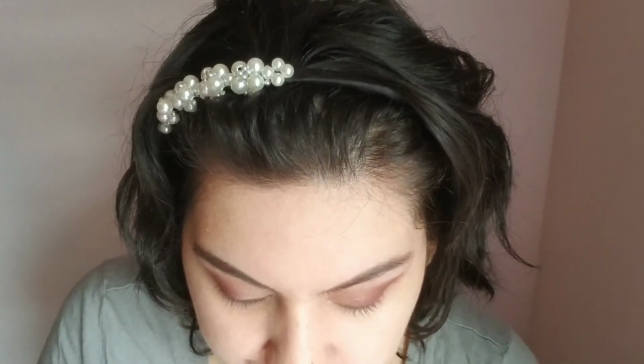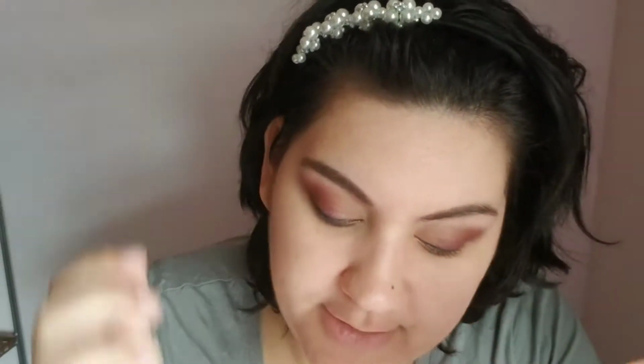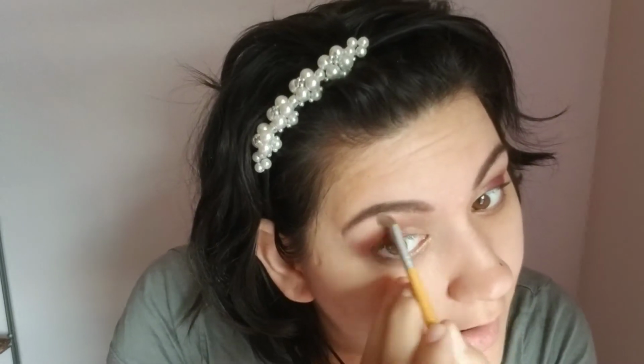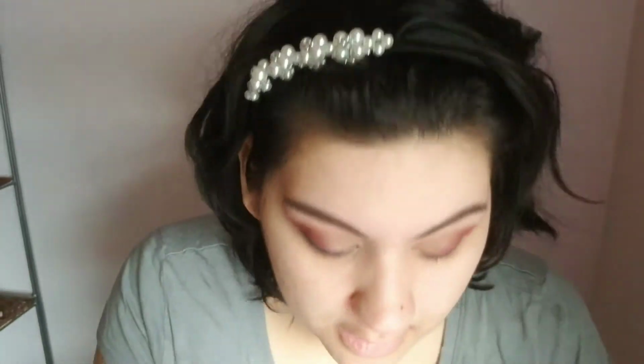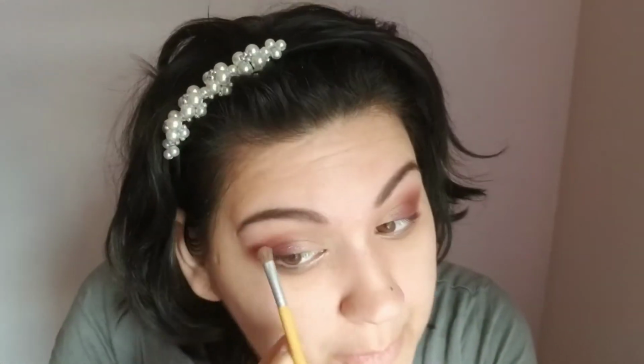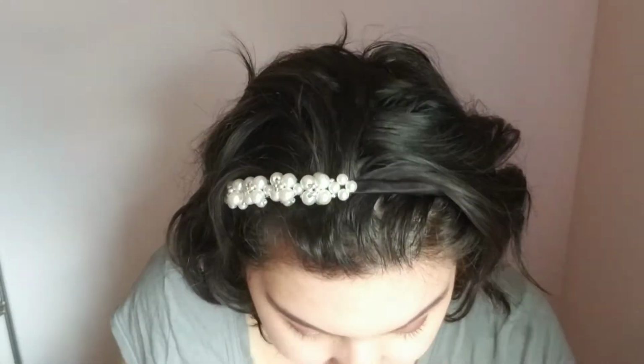I always feel like matte brow bone shades just disappear into your eye look, and you're like, okay, what did I just put on my eye? It's all gone. I don't see anything. I prefer to do a shimmery one, but I'll do this one for now. And when I put on my highlighter, I might go back in and put highlighter on my brow bone. I just feel like the look doesn't look complete unless there's a shimmery brow bone. But for now, we're doing that.